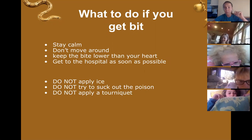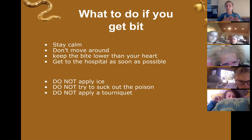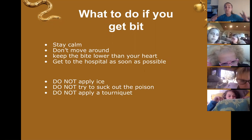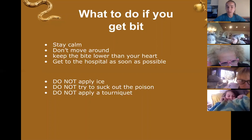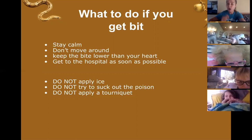If you get bit by a poisonous snake, the first thing you want to do is stay calm, because the more you freak out, the more your heart pumps and the more the venom is going to circulate in your blood. The second thing is don't move around. You should go to the hospital as soon as you can, but maybe somebody can carry you to the car or call the ambulance. You shouldn't be running around, because again, that'll make your heart pump faster and make the venom circulate in your blood. And you also want to make sure that you keep the bite lower than your heart.